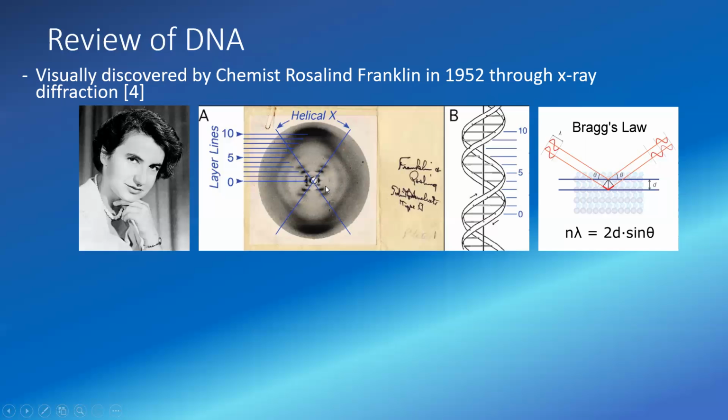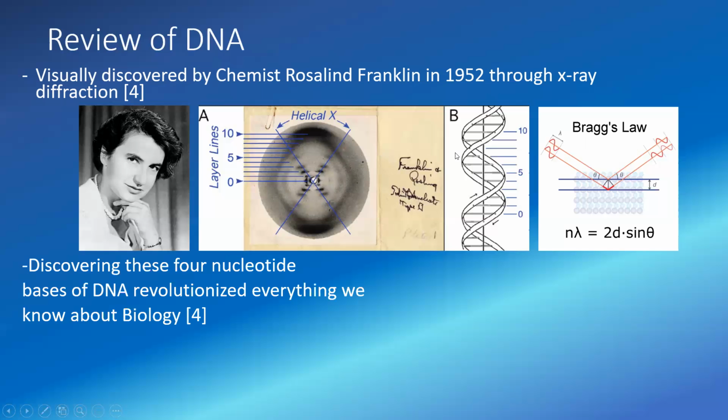This wasn't done right away either. This was multiple pictures. There's actually a famous picture called Photo 51, and that really helped discover what that structure was. And there was some other work being done at the time too to show what the DNA is made out of.